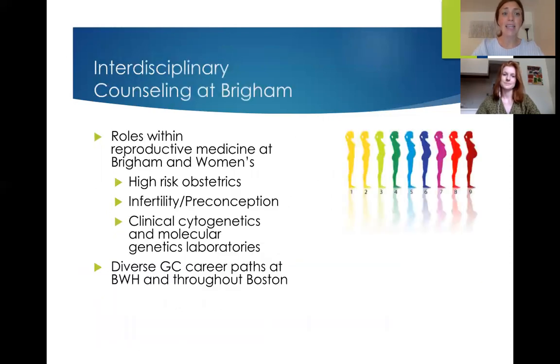First, though, I do want to highlight the interdisciplinary counseling that we do at Brigham and Women's. So from our prenatal and reproductive roles here, we are really working with a high-risk obstetrics team, as well as infertility and preconception. So that's why we have the prenatal and reproductive genetics. We are also collaborating with cytogenetics and molecular genetics laboratories. But we don't stop there. There are so many different genetic counselors and different specialties throughout Brigham and Women's Hospital, as well as Boston, whether that's research, clinic, more business, insurance. There's a lot of different roles for genetic counselors.